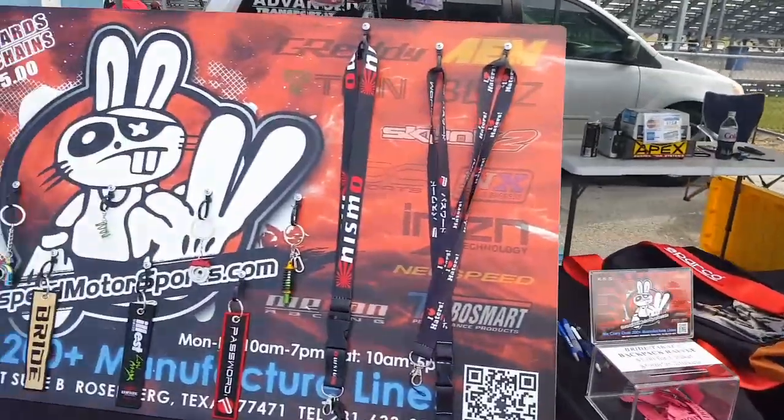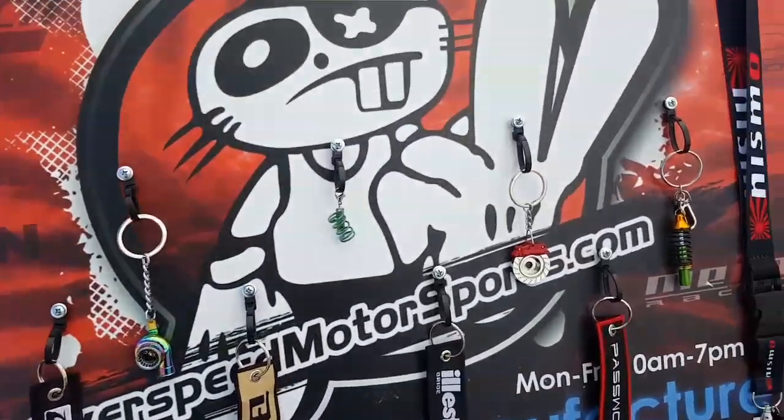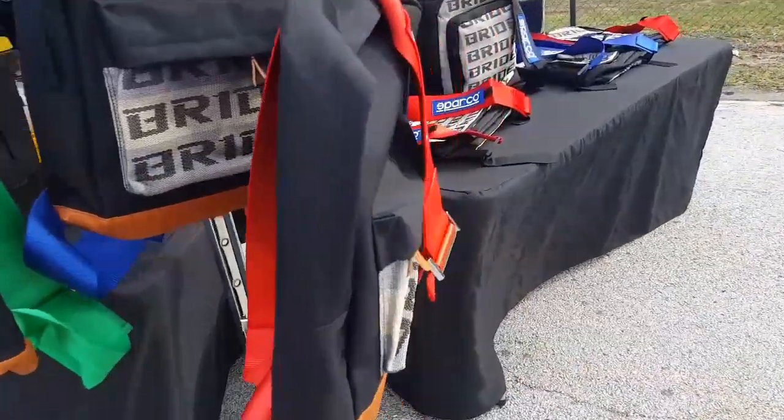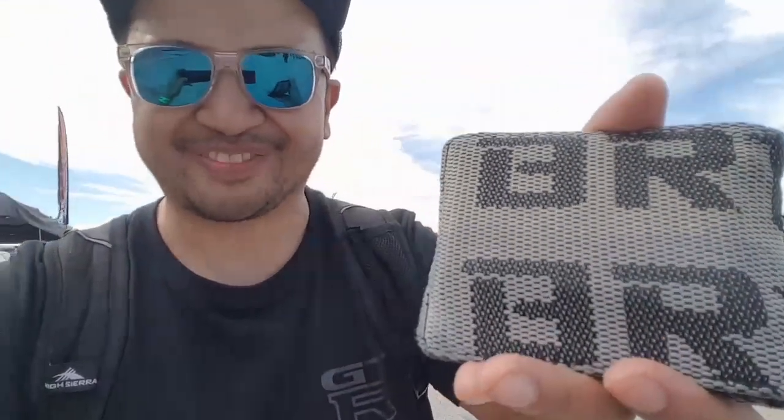See what I can find. We gotta catch some more of the races later on. Might as well check out whatever they have here so far, like in terms of gifts and stuff. Got some lanyards here, special keychains, springs, bride bags. That's what that dude from Edinburgh was looking at. And those bride backpacks would go perfect with my bride wallet. It's almost Christmas time, so if you don't know what to get me, that's what you need to get me.